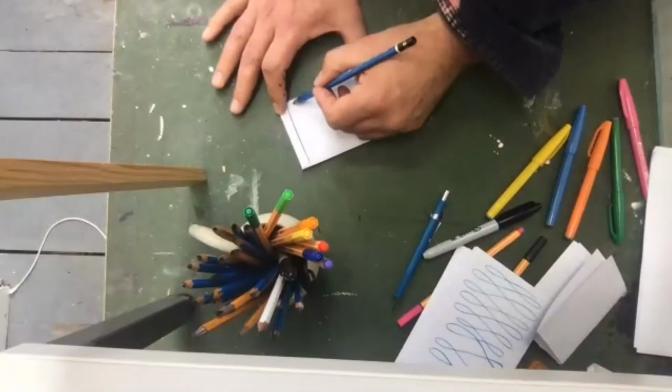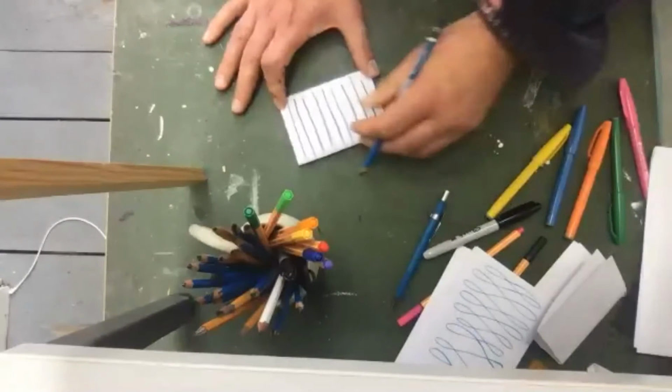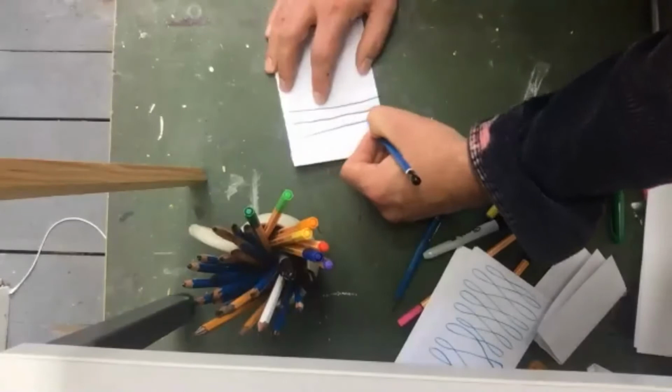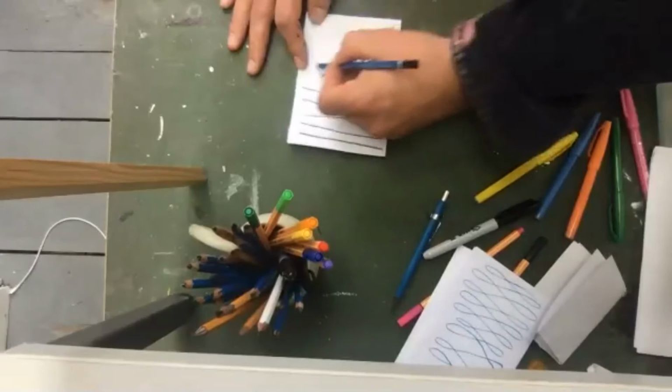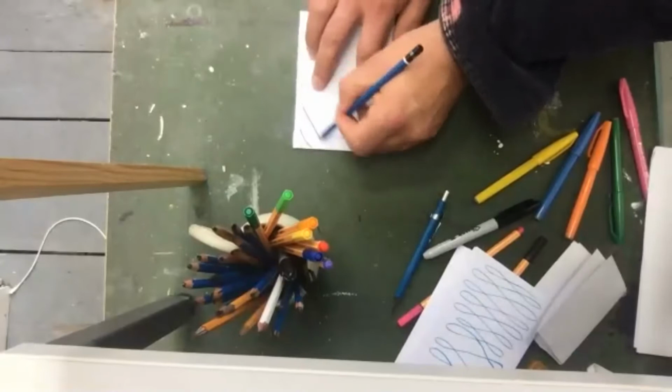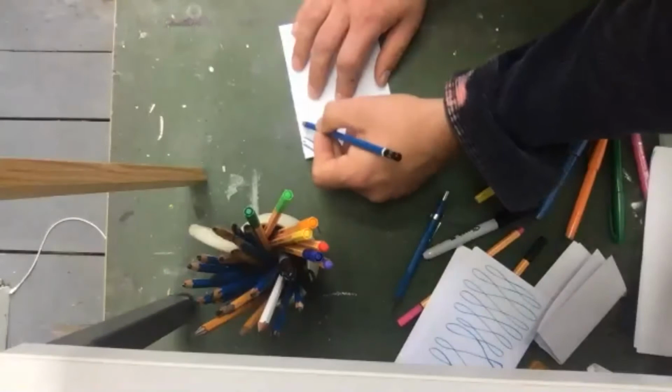This is quite nice. This is an 8B pencil. See, just drawing horizontal lines and then vertical, that's kind of reflecting, isn't it? And then diagonal. And then diagonal the other way. I spend lots of time just doing this very simple thing.